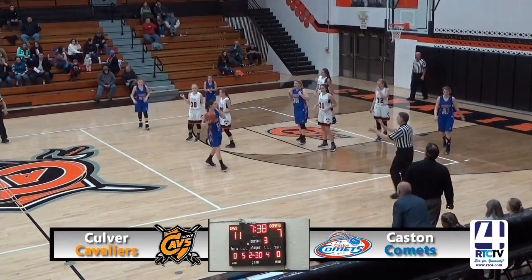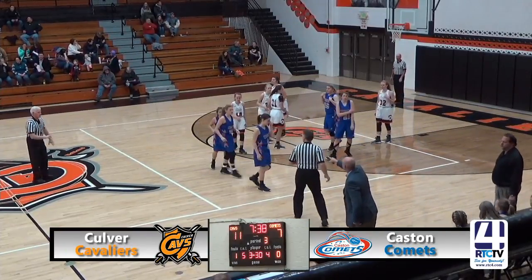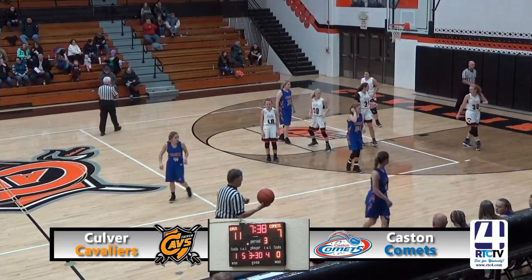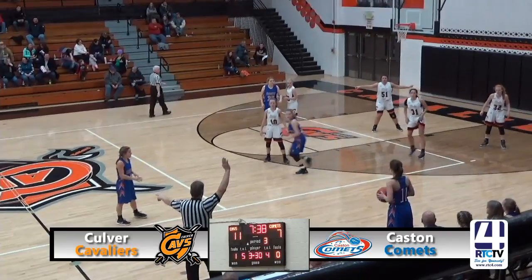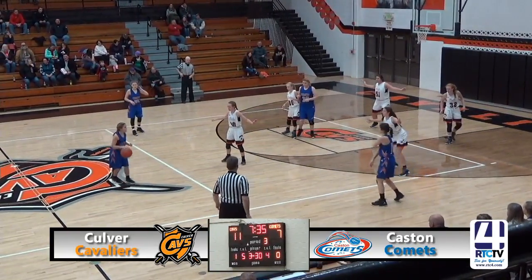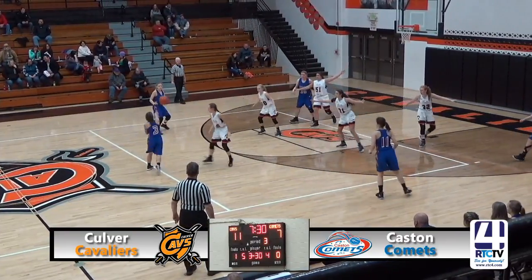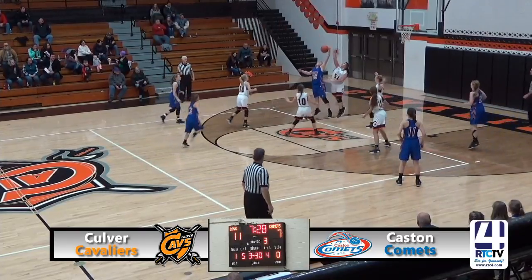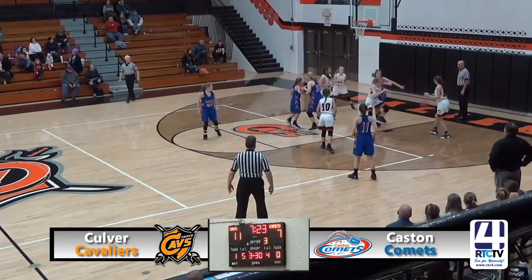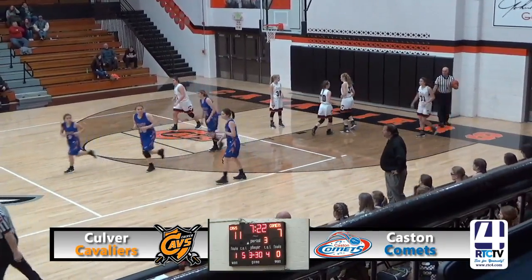Holt with the rebound. Drawing a foul from Lady Cavs number 30. That's her third. Team first here in the second. Well, second half. Degg sending the ball over to Hubenthal. Then back to Degg. And over to Hubenthal trying to find an opening. She's going to lob it in to Klingler. Put up for 2. No good. And Cavaliers with the rebound. Ashlyn Klein got a hand on it and popped it out of bounds.